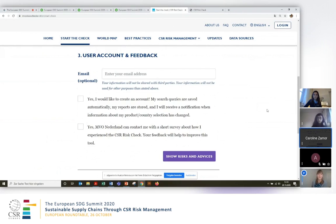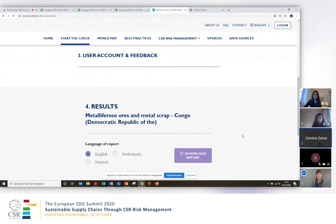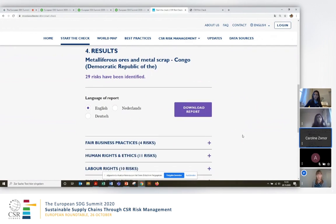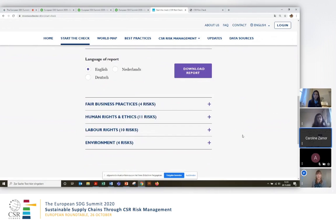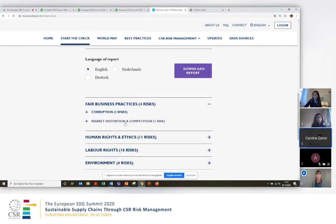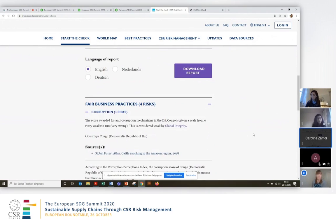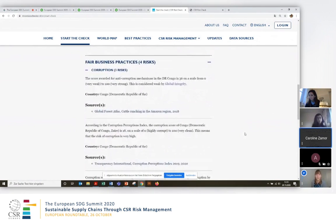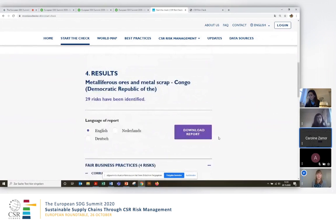Then you click on show risks and advices. And then there are 2 ways of viewing the results. On the homepage, you can see the risks. So for example, fair business practices, there are 4. About corruption, for example, but I really would recommend to download the report, because then you have all the risks in one PDF and you can use it.